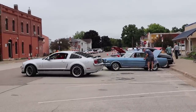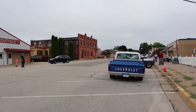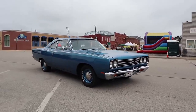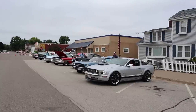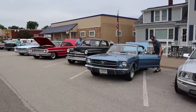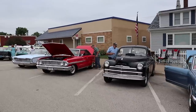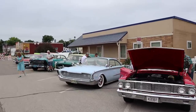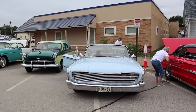A couple Mustangs here, a new one and an older one. Nice little Plymouth Roadrunner here. Yeah, got some nice stuff here already. Nice Mustangs. Oh, a nice Plymouth right there. Look at that. That's nice. Come back, look at that. Nice Galaxie here. Ooh. Nice, look at this. Ooh, this is going to be a good show.